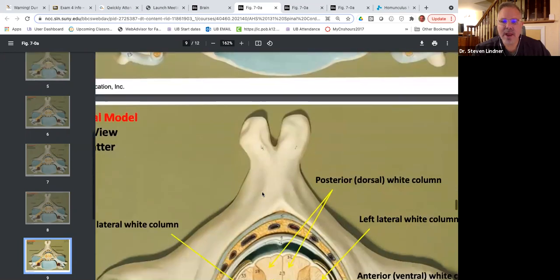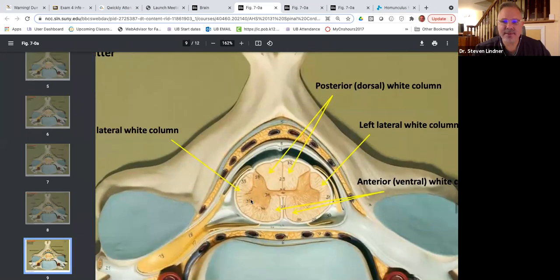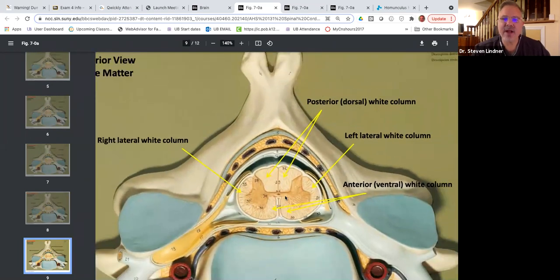Now, around it is white matter, and we have columns. So on the posterior side, we have posterior white columns or posterior columns. In the front, we have anterior columns. And on the side, we have lateral columns. The columns are white matter. These are all myelinated, and these are where your tracts are.